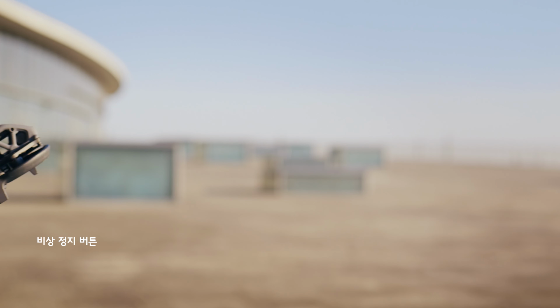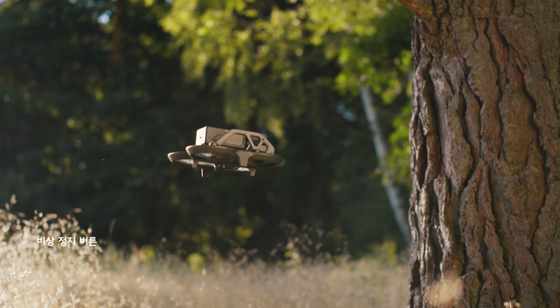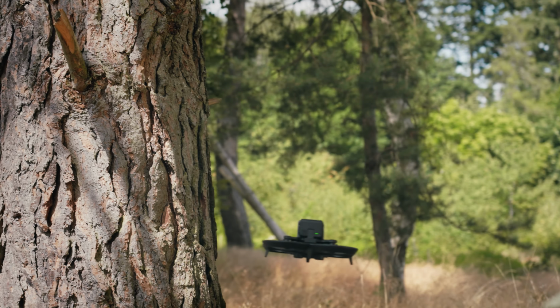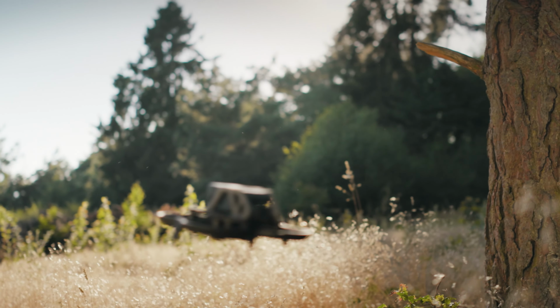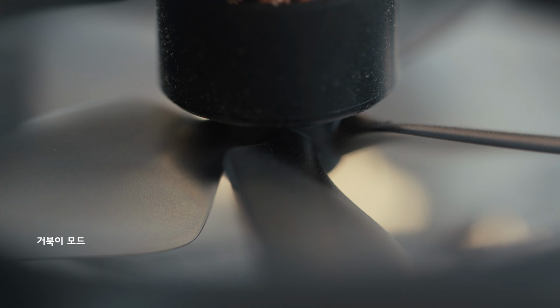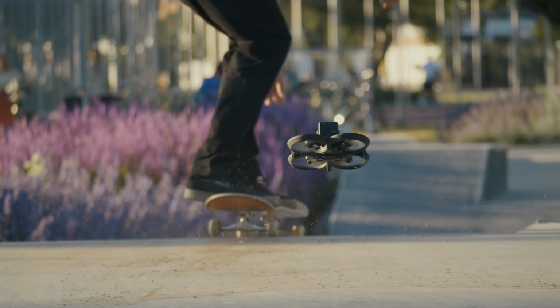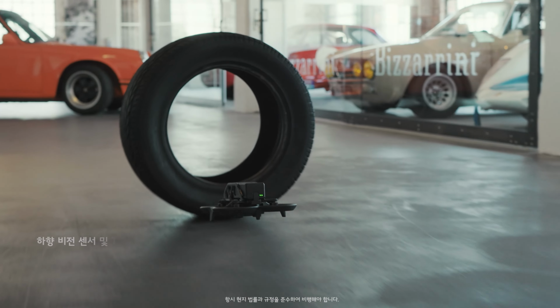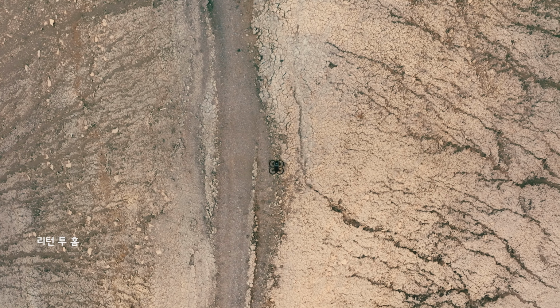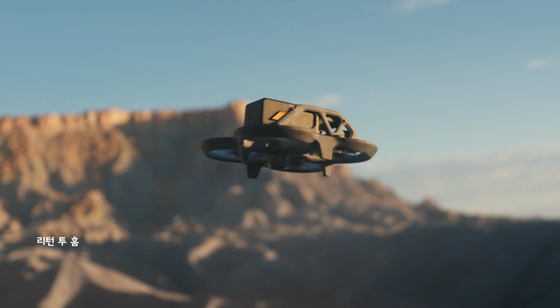At the tap of a button, you can instantly halt to a stop and hover in place. Then, set off again when you're ready. Should AVATA fall on its back, activate turtle mode and watch it launch back into action. For additional safety, AVATA features downward sensors and return to home, keeping your drone safe on every flight.